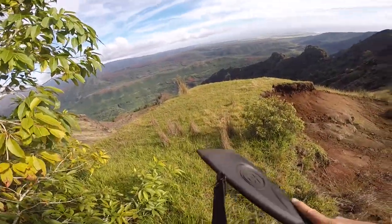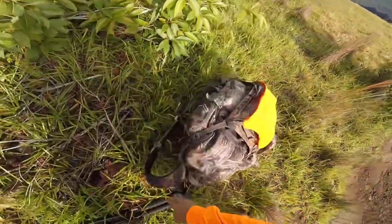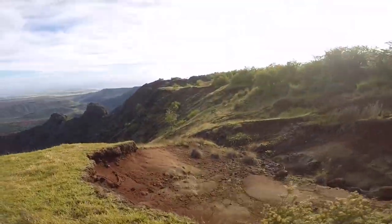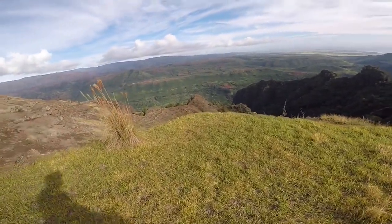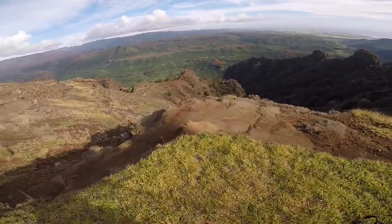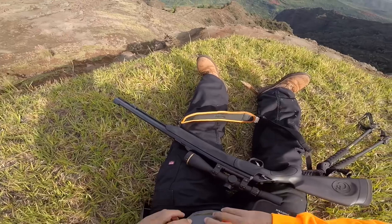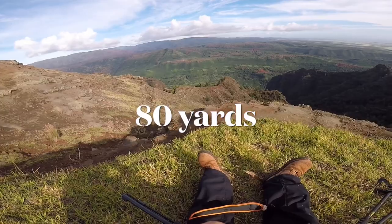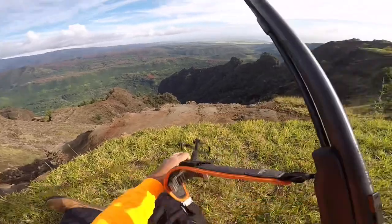So I went to my glassing knob and I seen some, and then I came to this island, and then I just saw one just feeding by itself. And so I figured just kind of going to the edge. It's on my left, so the island kind of hid me, so I kind of peered over and then set up for the shot. I'm ranging it right now. It was about 80 yards, so doable with the muzzleloader. So here we go.